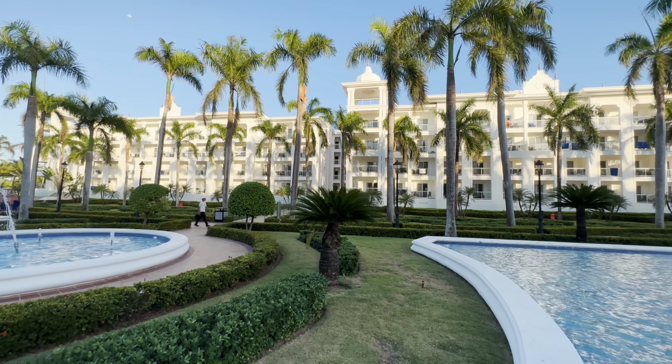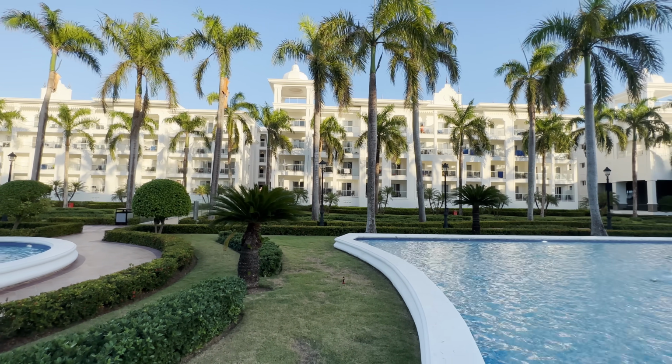I think that is a good thing. And because it is a palace, it sits on top of the RIU portfolio, you are going to get an uptick in experience, and that includes the service, the food, the drinks, and just the overall property.